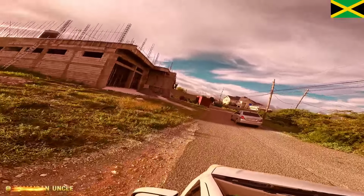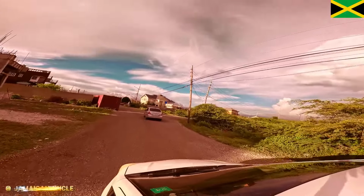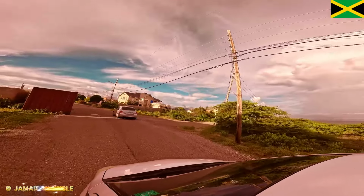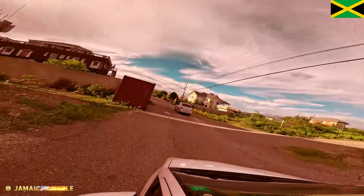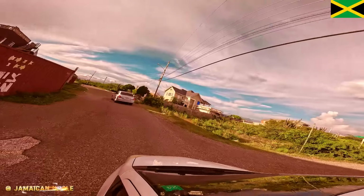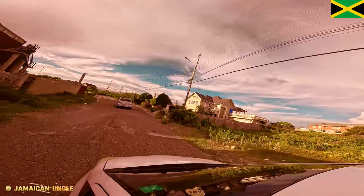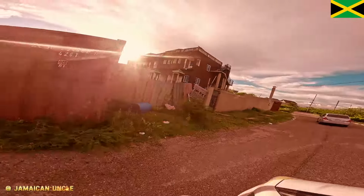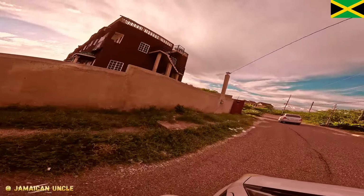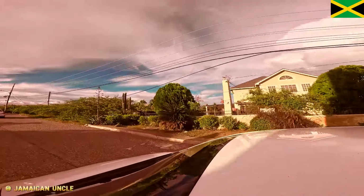And this is in Portmore, St. Catherine. Yeah, man. Can't beat this, man. This is something else. Look here. You see? Look at this house here. One person's house. See it? One person's house. Wow. Look at it.